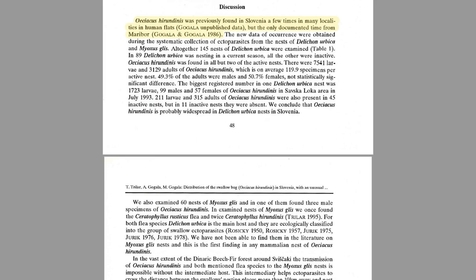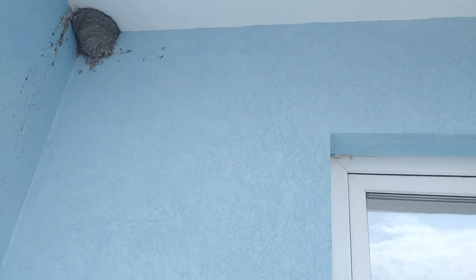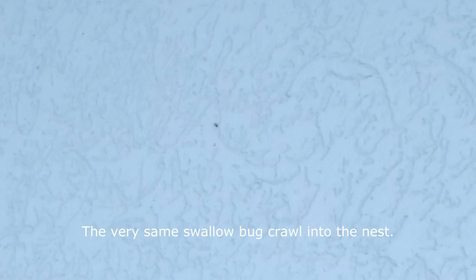Then scientists began collecting birds' nests and extracting bugs from them. Before that, they were regularly encountered only in human dwellings. That is, although the penetration of swallow bugs here is not the norm for them, it's not uncommon in general.